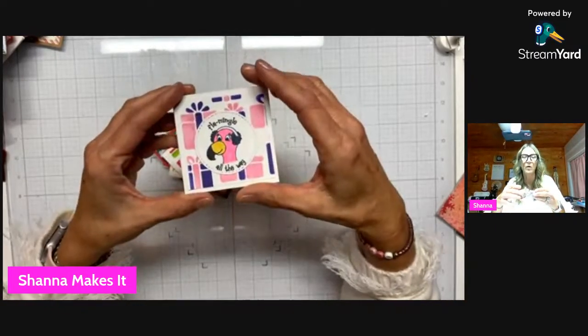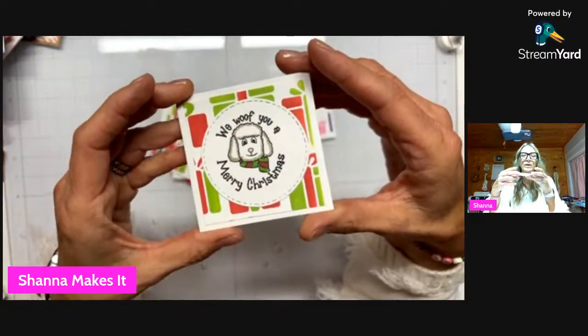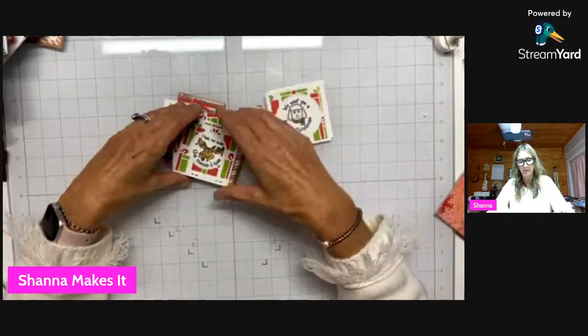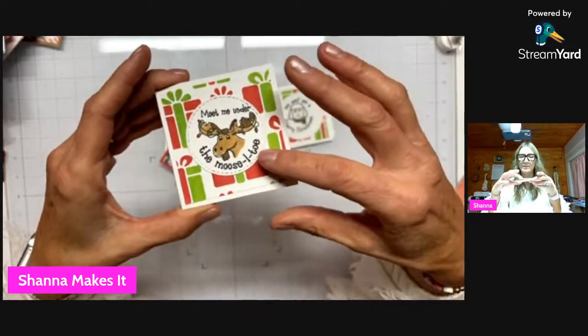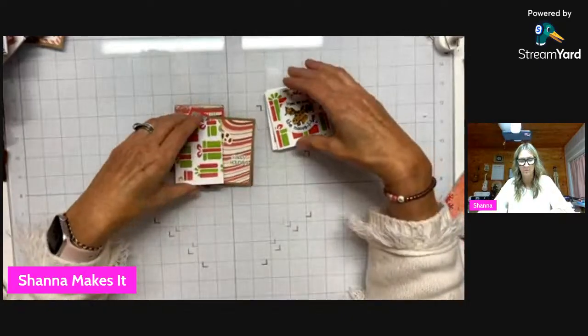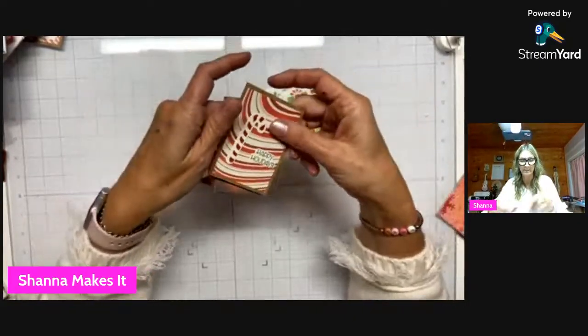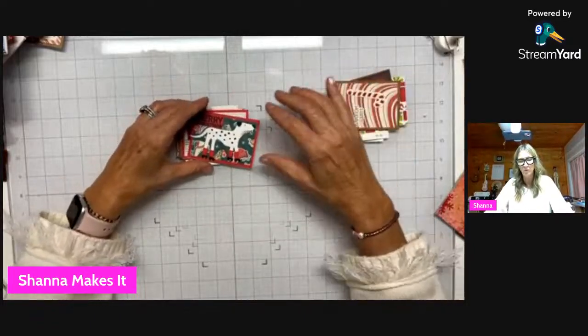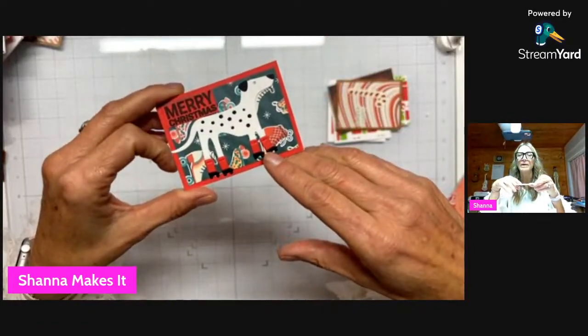So we've got Flamingo all the way. This one is so cute. We woof you a Merry Christmas. Meet me under the mistletoe. And these are crafted Kimmies. They're really fun. And then just a plain one, another Happy Holidays, another tree set. And these were the Spellbinders, the little dies that they put out when the Scout came out.